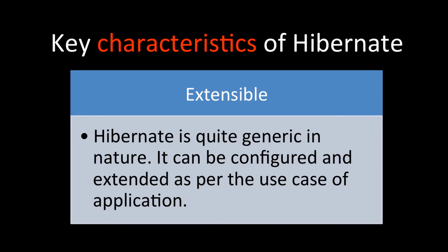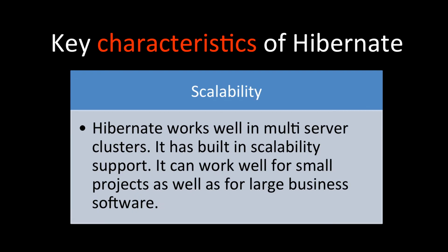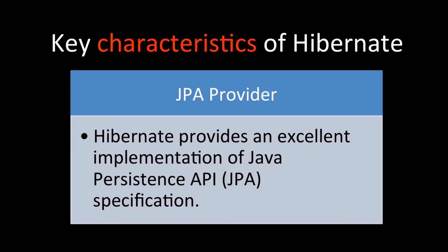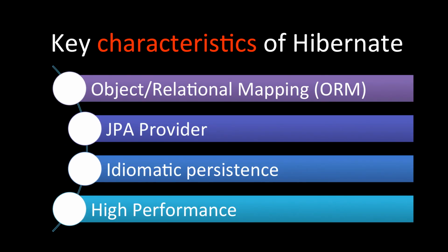So let's reiterate the characteristics: extensible, reliable, scalability, high performance, idiomatic persistence, JPA provider, and object relational mapping. So these are the key characteristics of Hibernate.